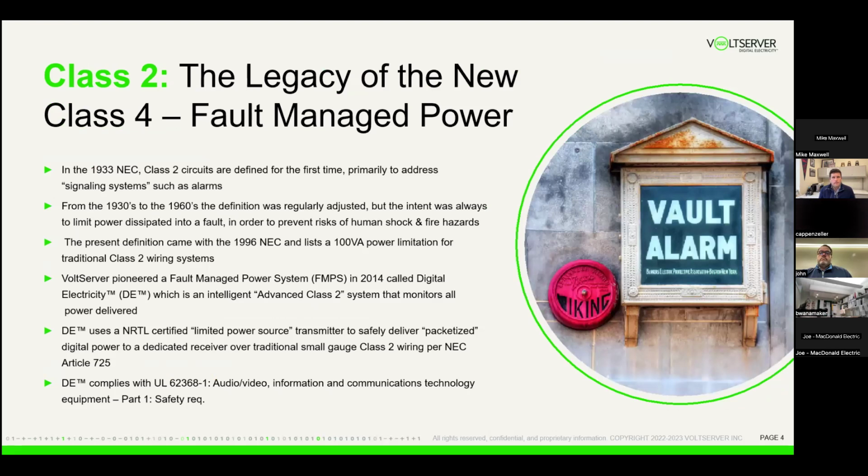What we're going to focus on today is class 2, because that leads to class 4. Class 2 is really the legacy of where class 4 came from, and we'll get into the details of how that migrated over here shortly.